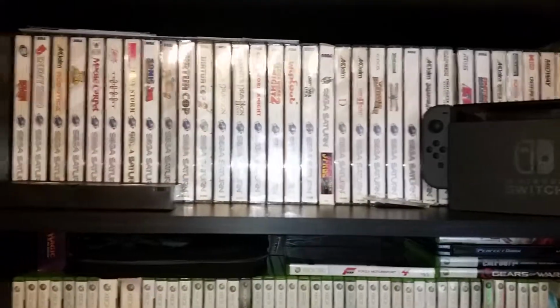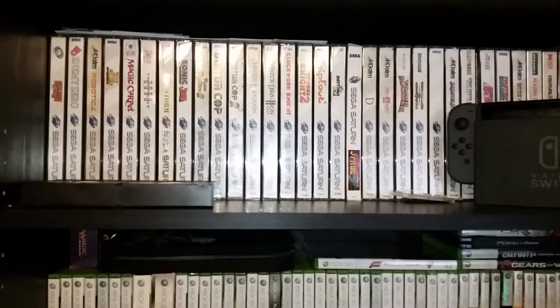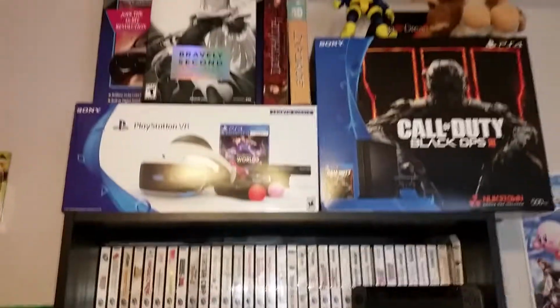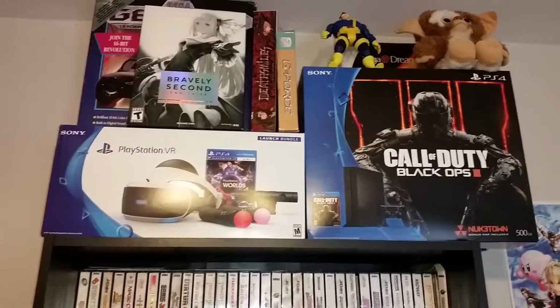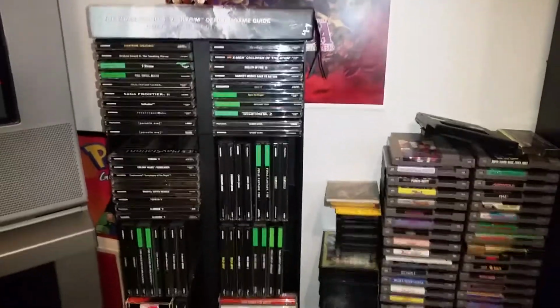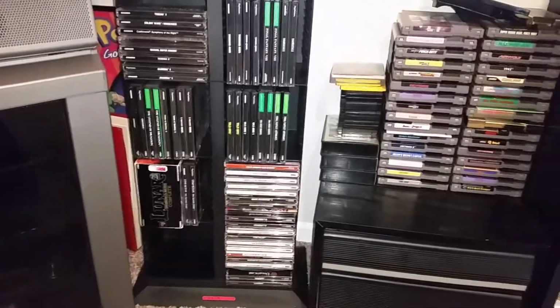I've been trying to stay away from a lot of the really expensive Sega Saturn games because disc rot is real, especially on the older Sega systems. And then a couple of CIB systems up here, Genesis, VR, Dreamcast there in the back. Got a couple things hung on the wall there. And as we come down, we get into my PlayStation collection, mainly RPGs again, and then of course there's a couple of Dreamcast games there.